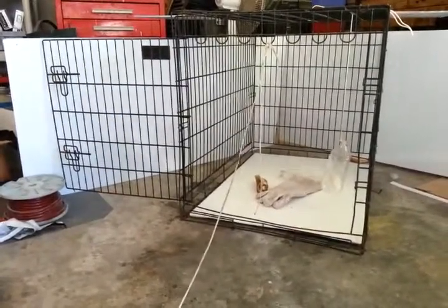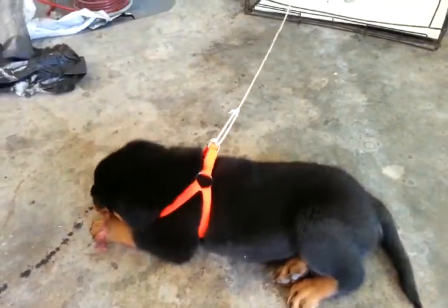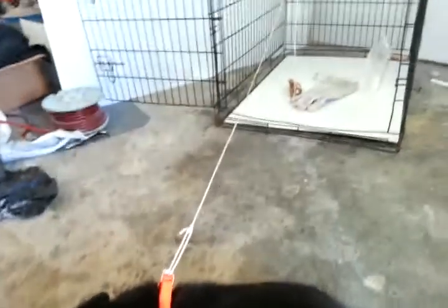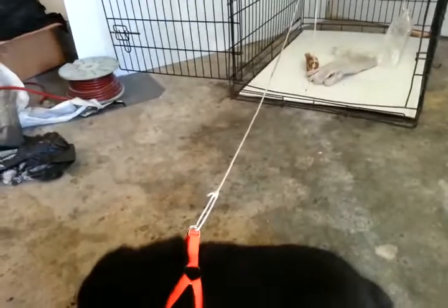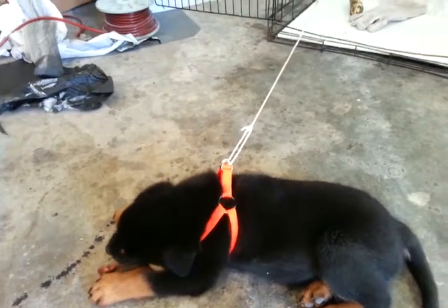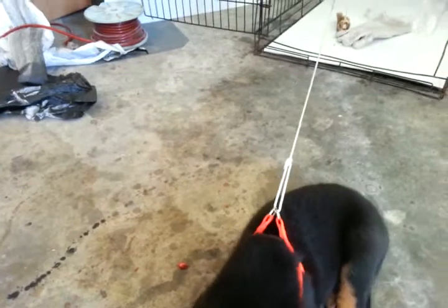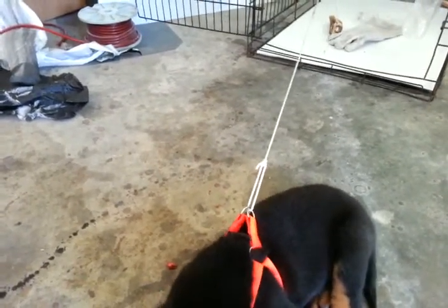Little Jaker man sat here yesterday for almost 4 hours and howled his guts out. Today, this is something that you can try. Notice I've got him tethered to the top of the crate, and I'm going to let him kind of chill so he doesn't have to feel confined necessarily, but he's still going to be tied to the crate where he can't go anywhere. I got the little harness on him, and got to make sure that harness is fitted correctly, because they can slip out of them.